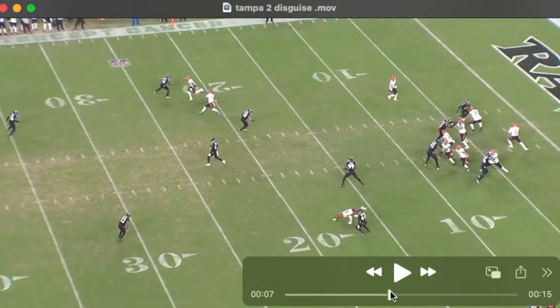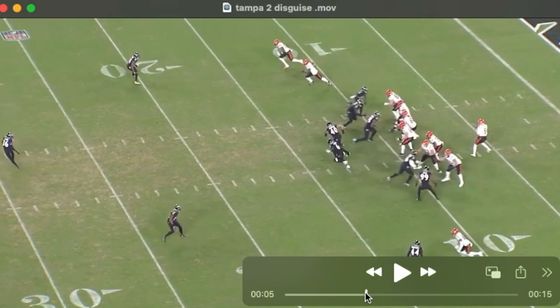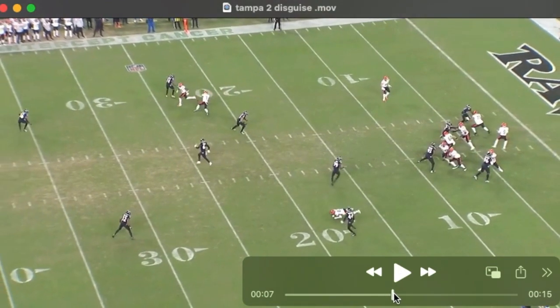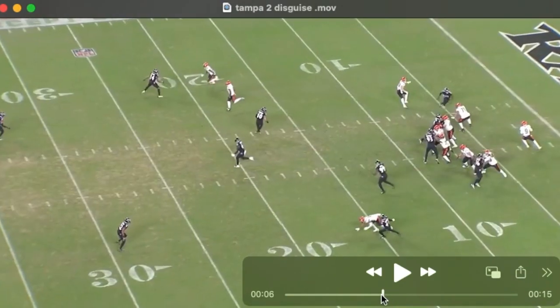He's protecting either seam deep. Again, very athletic linebacker in Pat Queen. Marlin off the ball really does a good job rerouting, absolutely taking away that read within the first 5. Note Jamar Chase is running this out.